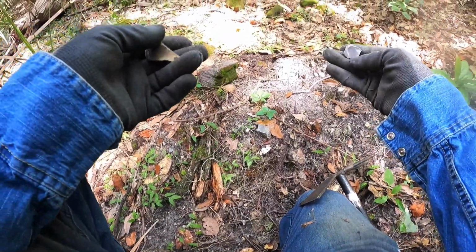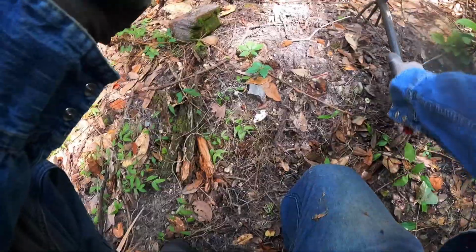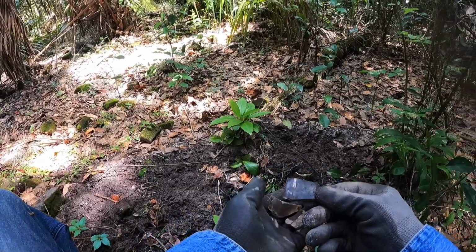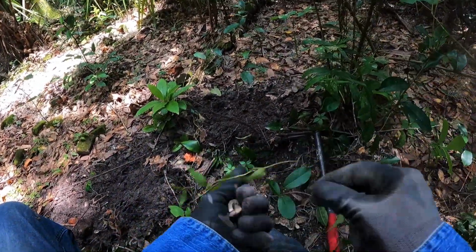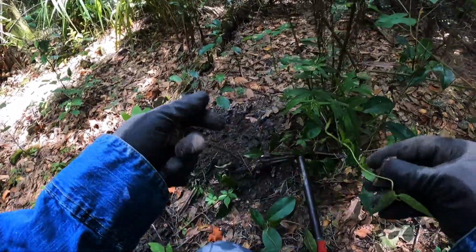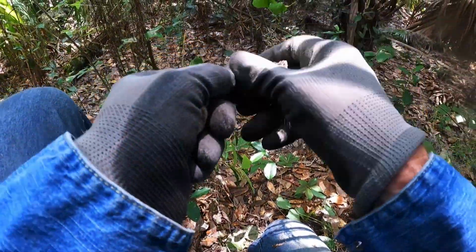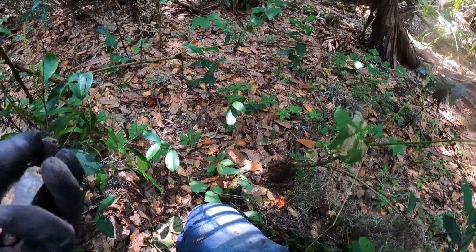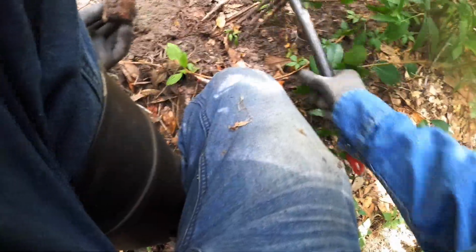Another piece of pottery right there. Fragment pottery right there. Another one right there. Nice fragment right there. Now this is mostly surface. I'm sure stuff is buried, but we're not doing a dig. We're just sort of raking the surface.